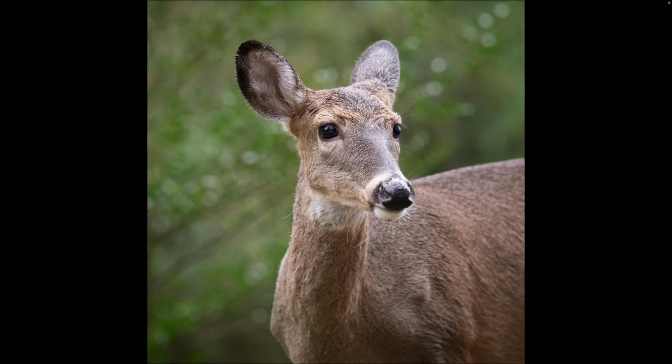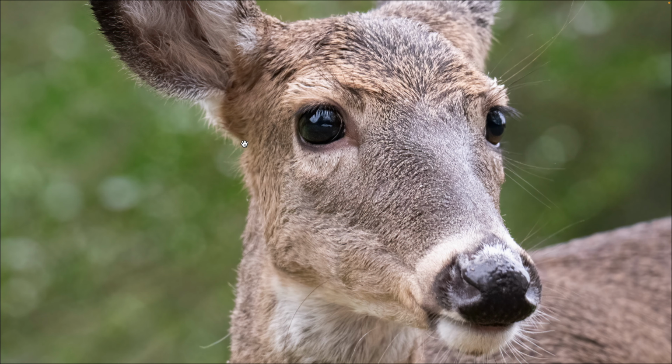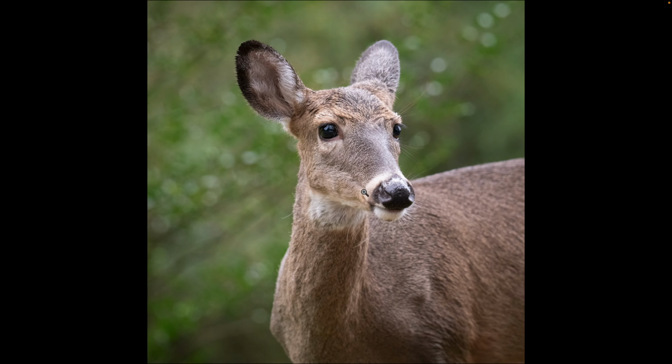Here is the deer photograph. I made it from the driver's seat of the car. This is 250 millimeters with the 180-600, 1/160th of a second, ISO 4000, f5.6. And if you look close, as I'll do at 100% here, you can see my car that I'm sitting in reflected in the deer's eye. So that's a cute little derpy deer.